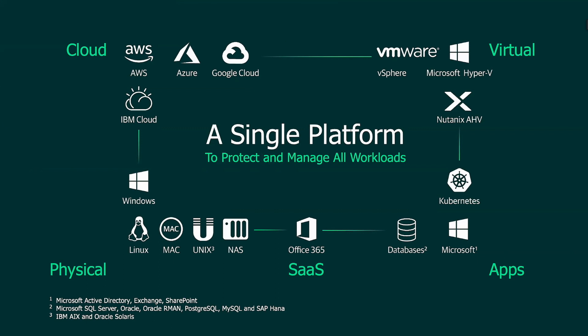Just to wrap up, this is a great slide because I think it encapsulates a lot about what David started to talk about with regards to our journey, what Andrew showed with regards to the single platform, how we can basically take backups that were taken in Azure, taken in Google, taken in AWS. As long as we bring them into the Veeam backup format, they become intrinsically portable and mobile.